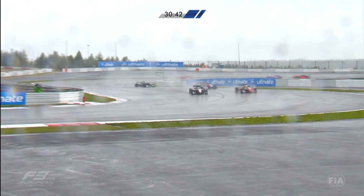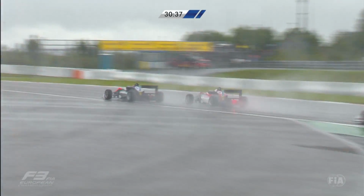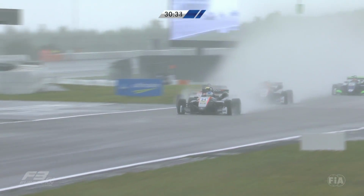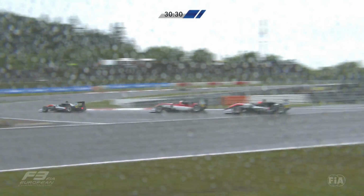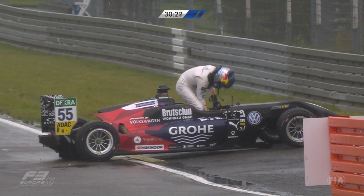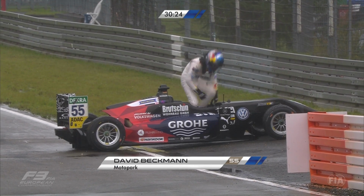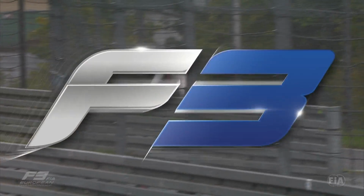We see now Jake Hughes defending the position, or no, getting past Callum Eilert. Yes, you're right. Callum fighting back, and of course also wanting to buy into that is Nikita Mazepin as well. So Callum Eilert does lose out on a place, and David Beckman goes around the Motopark driver. Then David Beckman is out now. Seeing damage front right. We see, I think, the wishbone a bit broken.